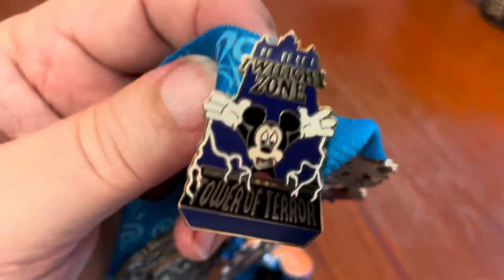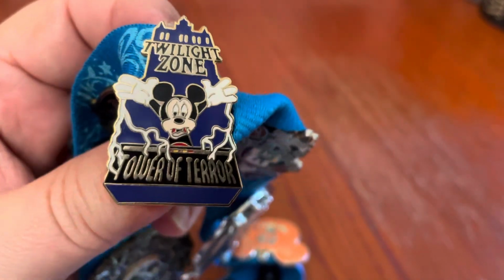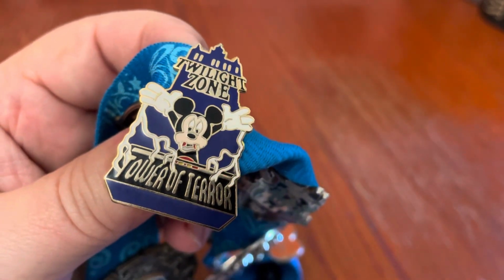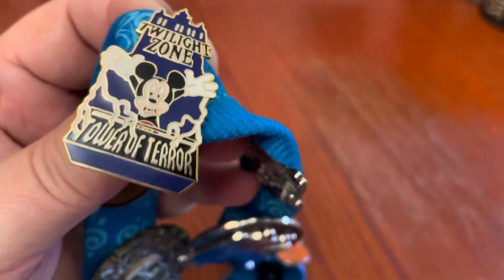And then we have, really funny, the Twilight Zone Tower of Terror pin. I actually already have this pin, and I think I actually have it up for sale with some other Tower of Terror merchandise on eBay. With all the pins there are in the world of Disney, so funny that I have this one again. And we're gonna finish with, I can't remember where we started. I don't think we saw this one yet.